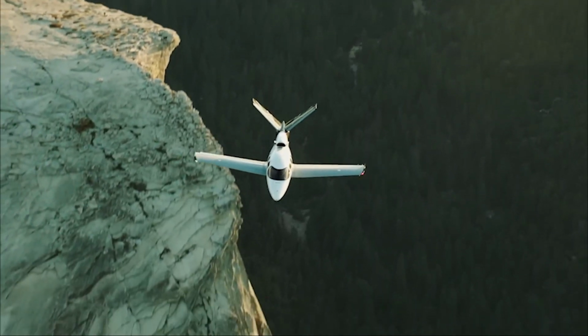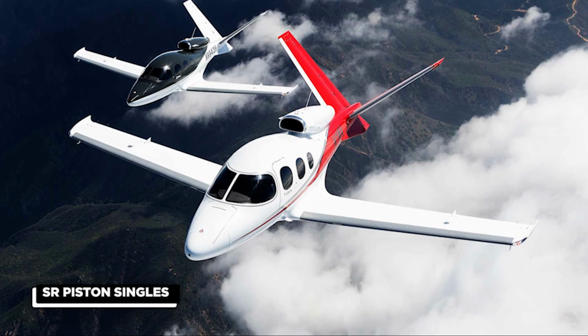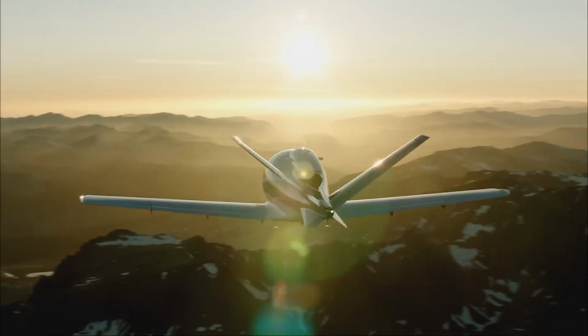It should be no surprise that Cirrus Aircraft has adopted this philosophy for its entire line of products, including the SR piston singles and the single-engine Vision jet. Owners of Cirrus airplanes have come to expect regular updates to keep the aircraft current and appealing to new buyers.